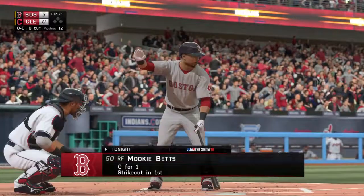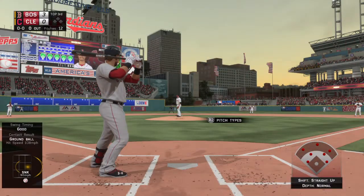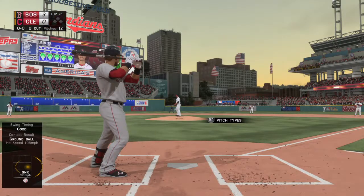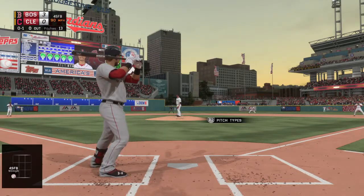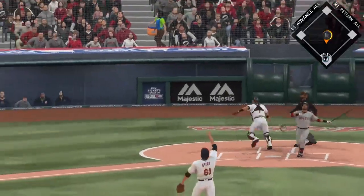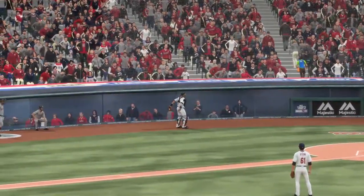Mookie Betts is into the box as we are all set to begin the third. And they jumped out to that early lead, so now it's all about just adding on. First pitch of the at-bat. And he catches the inside corner for a called strike. 0-1. Now a swing, and he pops it foul behind the plate. A quick out, number one.